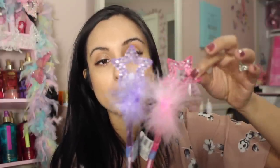These are from Dollar Tree too. Found them a while ago, but they still have them. They are little stars. So I just got the pink and the purple, but they have a bunch, you guys. Christmas time is the perfect time to give this sort of stuff away, and I just wanted to share that with you guys.